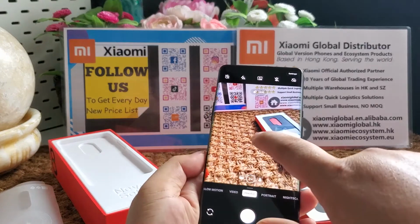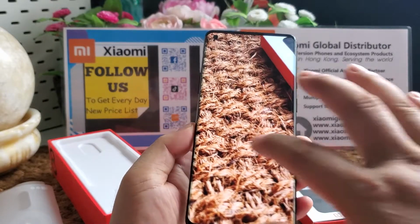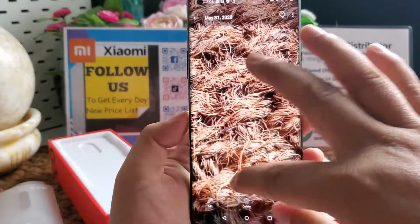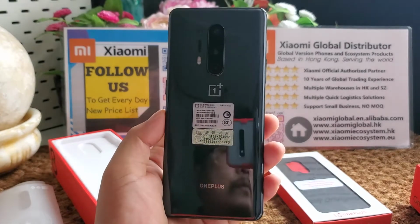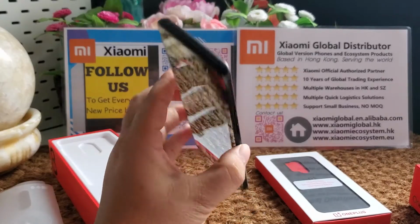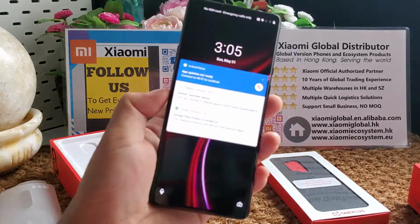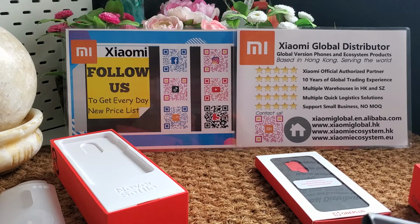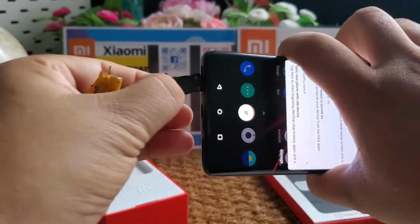Let's make a photo of each 48 megapixel camera. We can see the details super clearly. Make one photo more, and see the details. Supports dual nano SIM card.